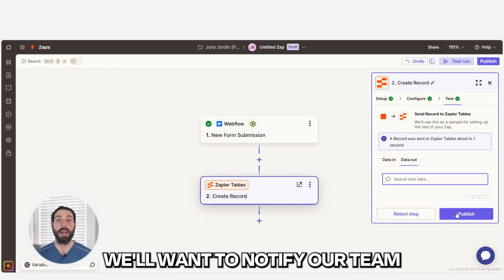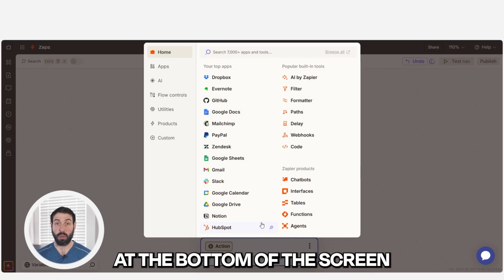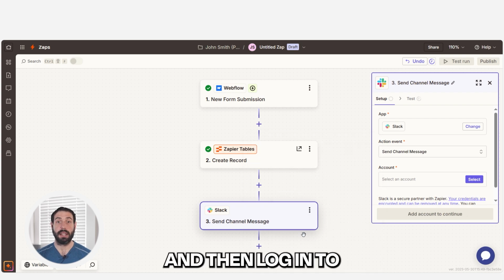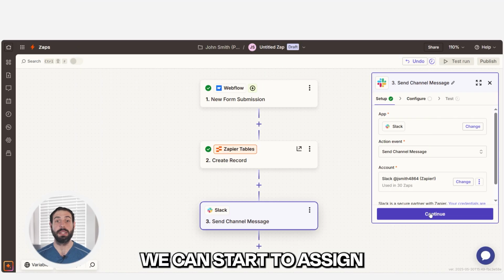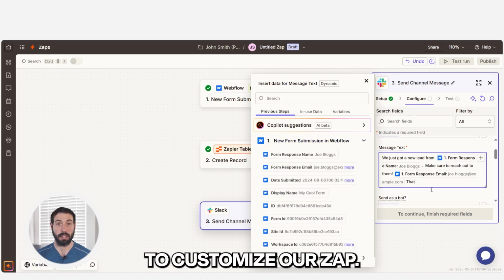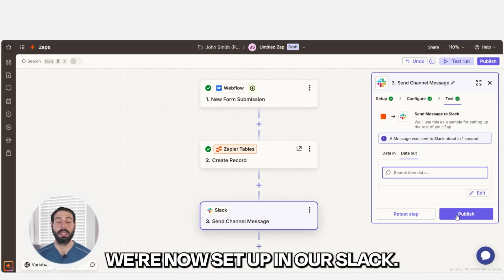For this Zap, we'll want to notify our team when a new lead is filled out. Click on the plus button at the bottom of the screen and then type in Slack into the search bar before selecting it on the drop-down menu. Select New Channel Message as your event and then log into your Slack account, just like you did with your Webflow account. From there, we can start to assign our trigger apps data into the Action Apps fields one more time, selecting both text and drop-down menu items to customize our Zap. Great! Click Continue and then test the step one more time. We're now set up in our Slack.